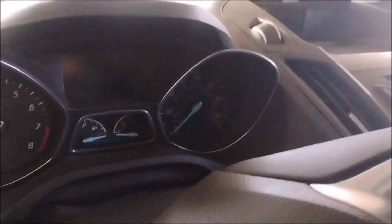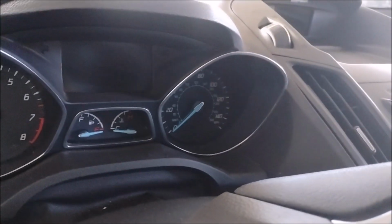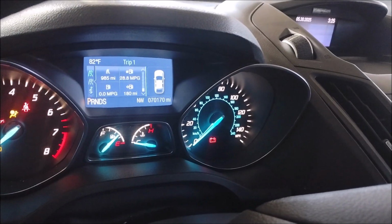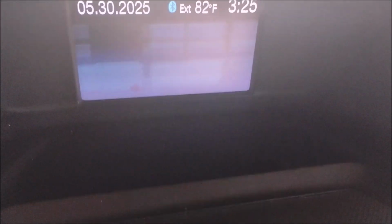Thank you, Ford. It's a day later after I removed the fuse for the backup camera. I'm going to put the key in the ignition and see what happens. Okay, there's no error here. The car starts right up. And as expected, the camera is not available now.